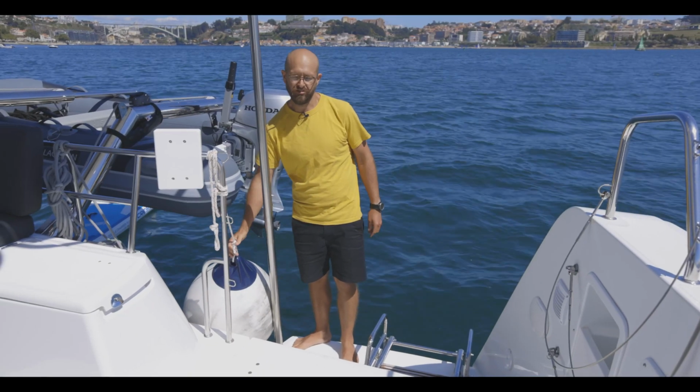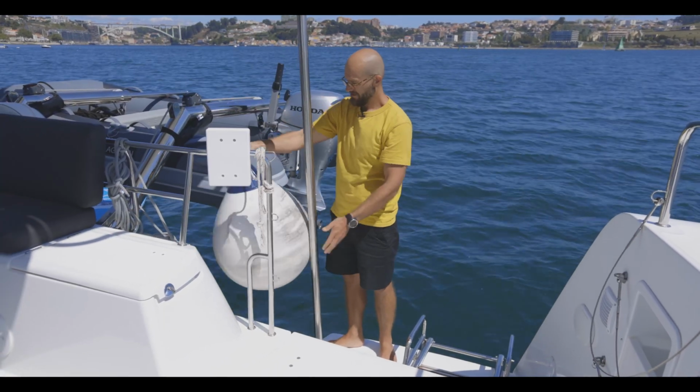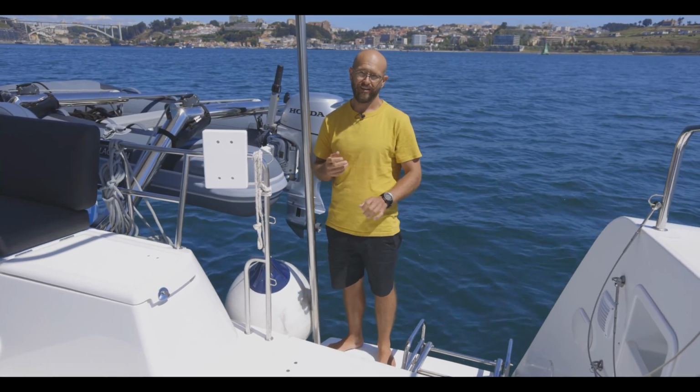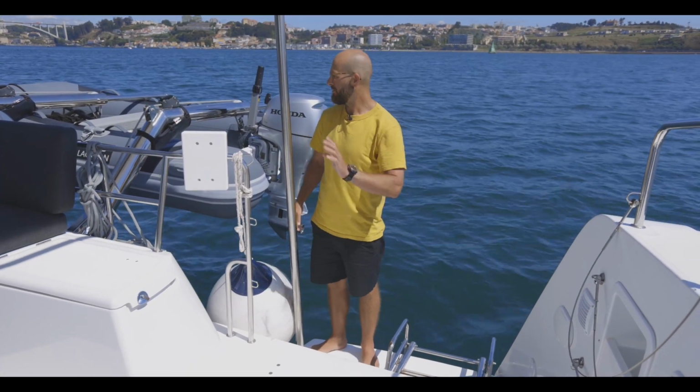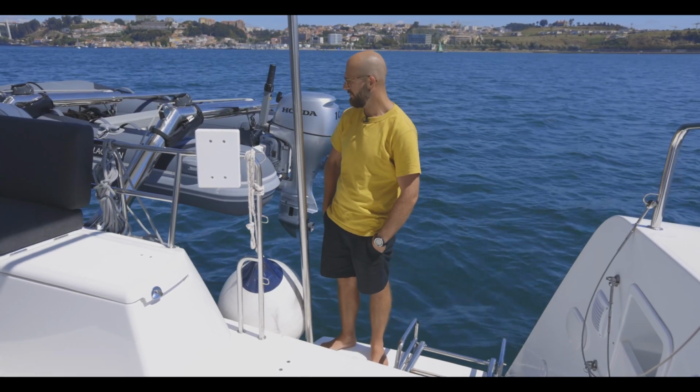A very important addition to our family is Fat Boy. So this special use fender is used a lot when we're coming alongside in marinas and so on to protect our boat, and we love Fat Boy very much.